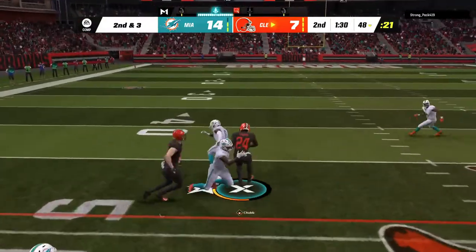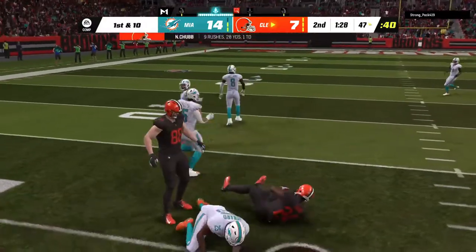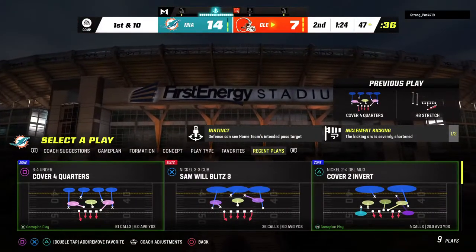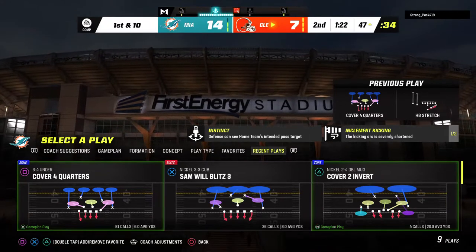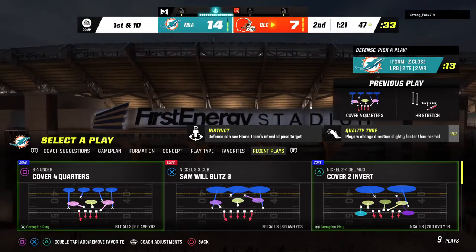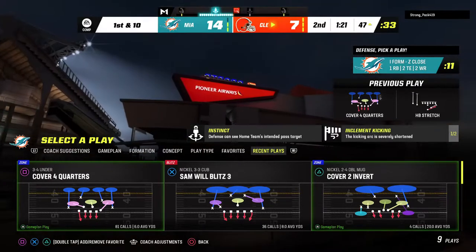For Nick Chubb, and he'll get it down to the 47 here. A gain of 5, good enough for the first down. Well, that was a unit that understood exactly where the first down marker was, handed it to their guy who could run it, created some space, and he got there.